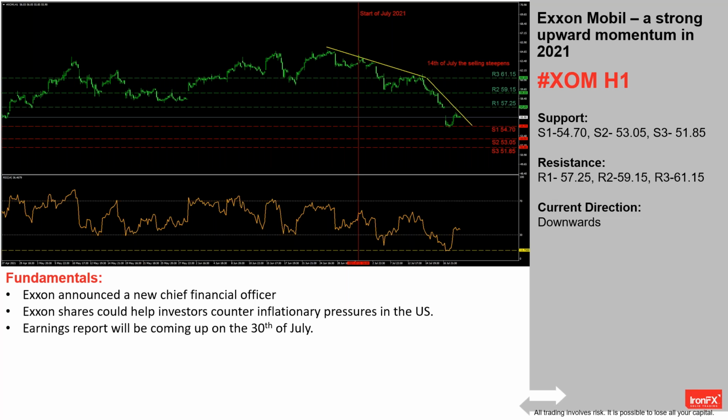Okay, so now let's look at the chart. This is Exxon's 1-hour chart. From the start of July, as noted in our chart, the share price has been in a downward trend line that had steepened on the 14th of July. So we have one red line here, which is the start of July, and we have another small break here, which indicates the steepening, which was on the 14th of July. The selling in this case must have been excessive, as the RSI indicator below our chart had reached 11.75, which is very, very low and implies an oversold market.